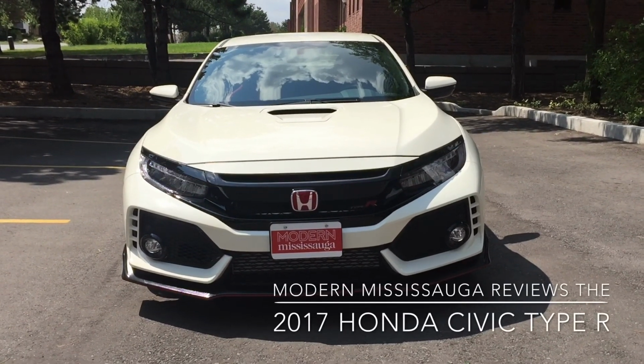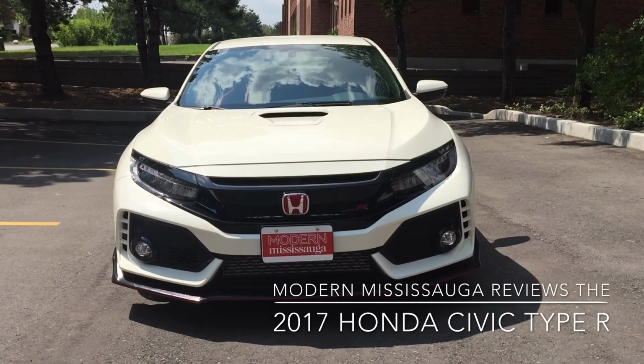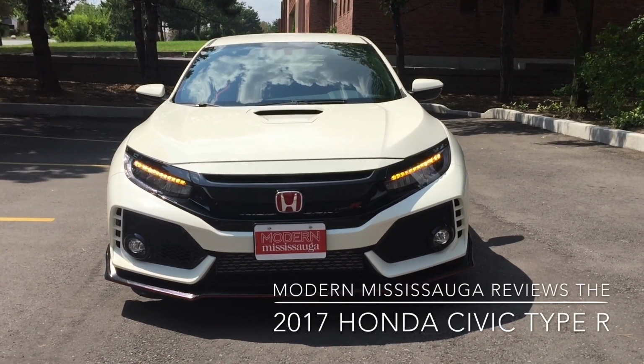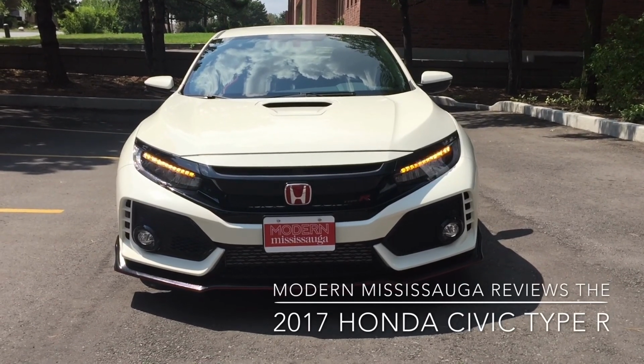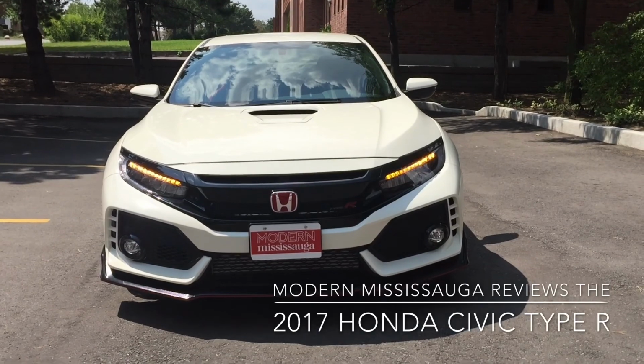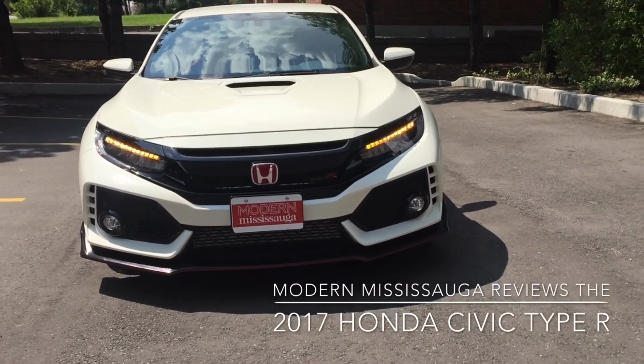Today we are looking at the 2017 Honda Civic Type R. First Type R Civic in a very long time to hit Canada. I've got the four-ways on just to show off the LED turn signals, LED headlights, LED day runners, LED fog lights, and same thing around the back.